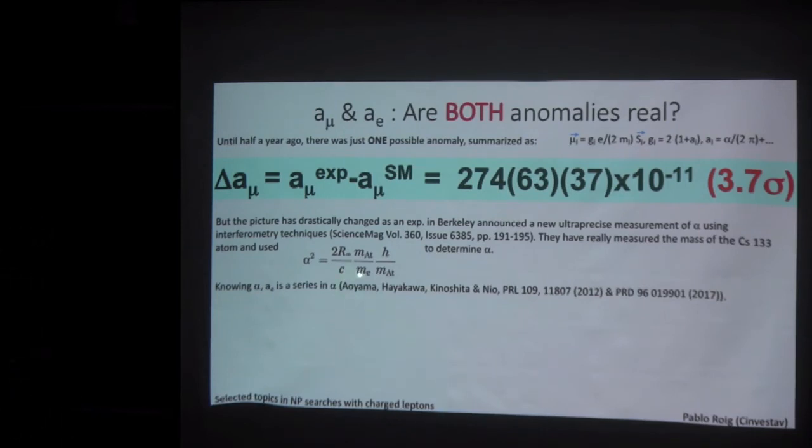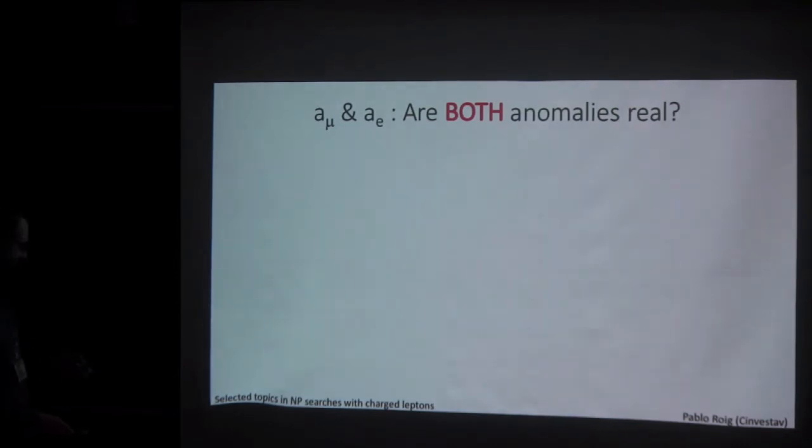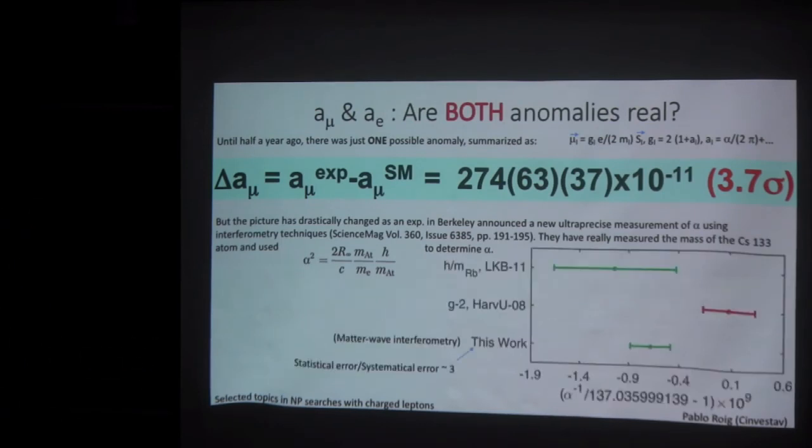And you see, this is metrology. They are not using natural units, they are using c and h here. So this is like a different field of physics, but it's fundamental. So knowing alpha from this measurement, a_e is really a series in alpha, because I told you all this other part is negligible for the case of the electron. So it's really a power series in alpha that is known theoretically up to alpha to the 5. Then knowing alpha, you can get a_e at the desired precision. So this is the theory input for that.